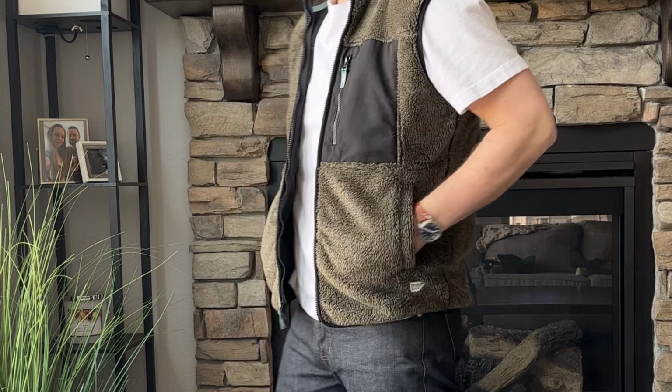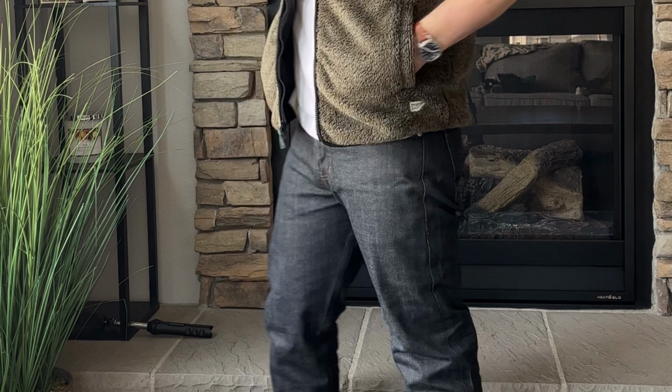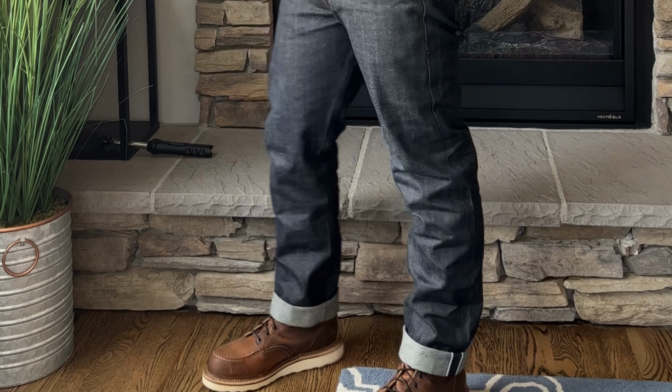So which boot do I prefer? To be honest, I think I prefer the Red Wing, and that goes mostly down to the fact that the copper rough and tough leather, as it ages and how it looks in person, how it goes with denim, just the feel it gives me when I wear it, is just a little bit better than those alternatives for the Whites. So copper rough and tough, maybe my favorite leather between that and natural chrome excel.